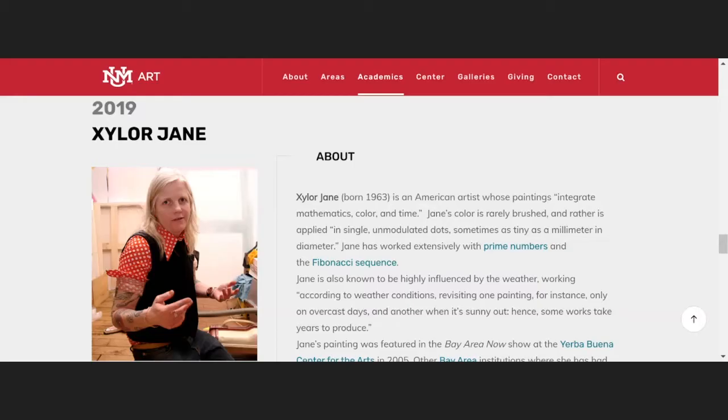And then I was able to break bread in this painted kitchen with Zyler Jane and M. Rooney. And Zyler was the 2019 Frederick Hammersley visiting artist.